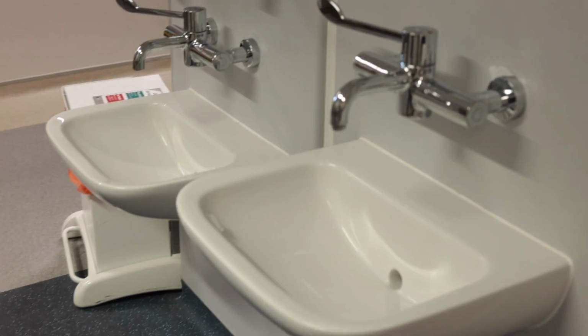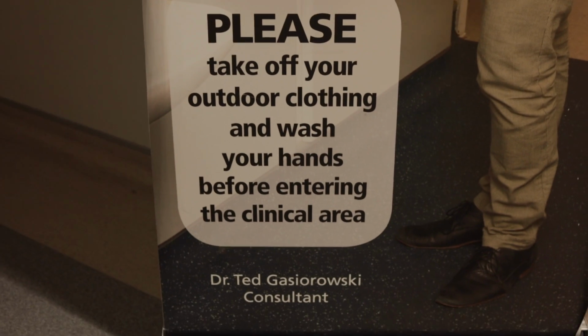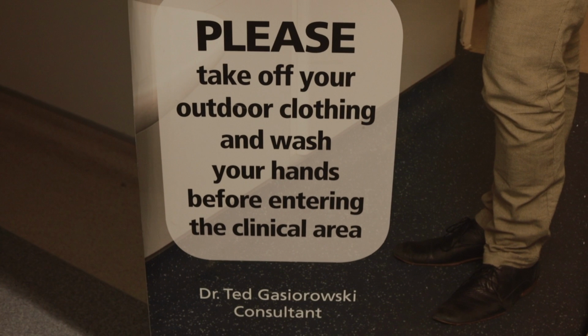We ask every visitor to wash their hands using the 7-step technique on entry and exit of the unit. Please remove any rings or watches. We kindly ask you to also use hand gel when you go into your baby's room, before and after you touch your baby or any of their surroundings.